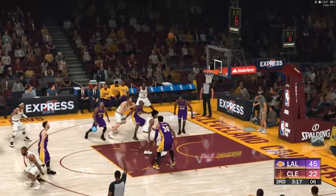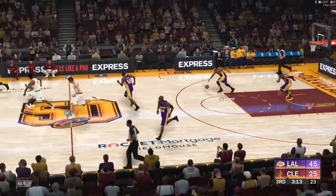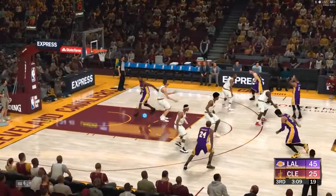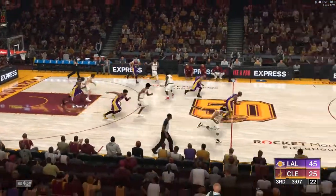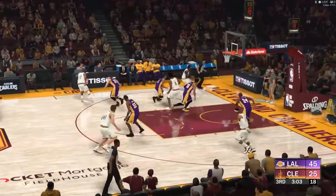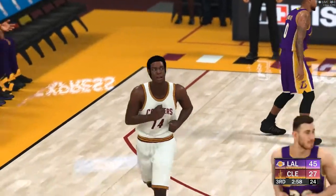Lets the 3 fly, drains it from beyond the arc. Tell you what, for a guy who's inconsistent from 3, Tucker's showing you he can be scary out there at times for a defense. Nowitzki with the steal. It's 3 on 3 on the fast break. Pulls up from the corner, and there's Robertson. That's good on the assist from Tucker.